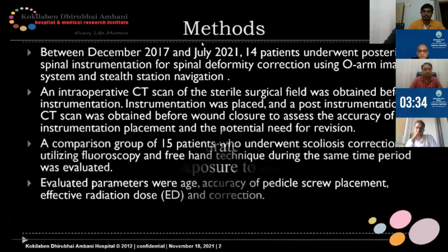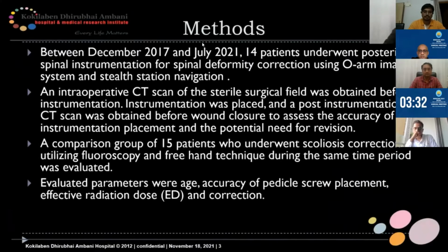exposure to the surgeon. Between December 2017 and July 2021, 14 patients underwent posterior spinal instrumentation for spinal deformity using O-arm imaging system and StealthStation navigation. An intraoperative CT scan of the sterile surgical field was obtained before the instrumentation. Instrumentation was placed and post-instrumentation CT scans were obtained before the wound closure to assess the accuracy of instrumentation placement and potential need for revision.